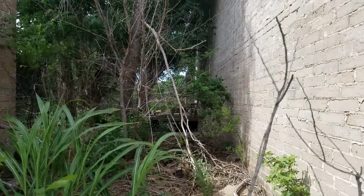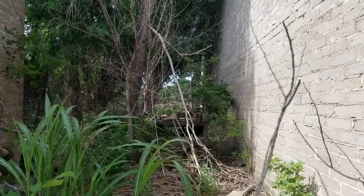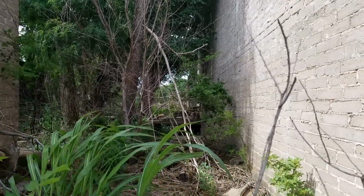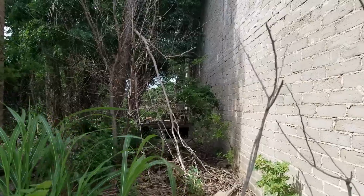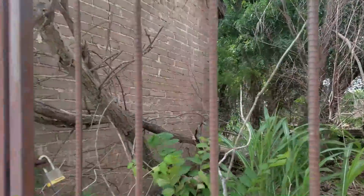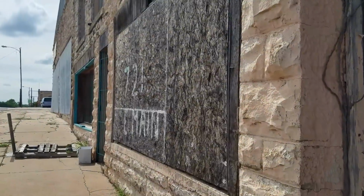Now that hole leads up underneath where the old ice equipment was, the mechanical ice equipment. And Don was saying it's still down there, but it's completely rusted out. Not much to look at.